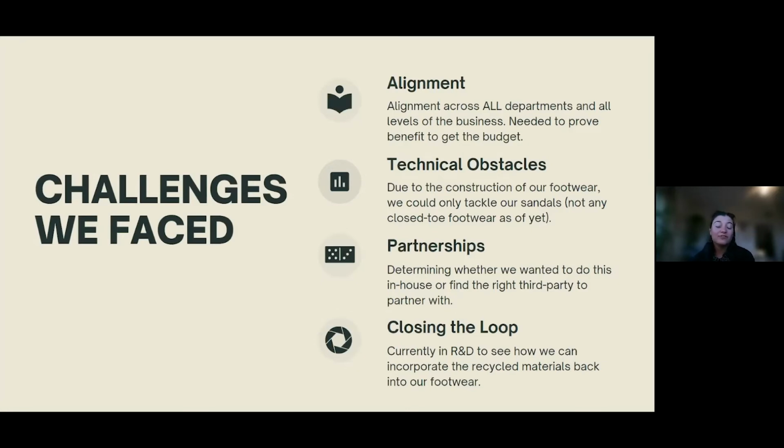But we felt it was important for us to at least try to close the loop so that we could keep our precious resources at their highest value for the longest amount of time. So that doesn't mean that we're not downcycling. At this point, because we haven't fully fledged out the reverse supply chain to get these materials back into our products, we are still having to downcycle the shoes that we're receiving so far. But hopefully throughout this R&D phase, we'll be able to stop that and hold on to these precious materials.